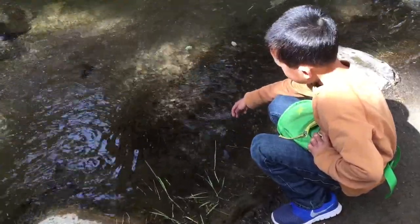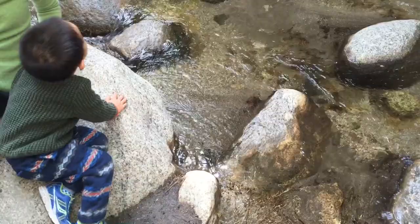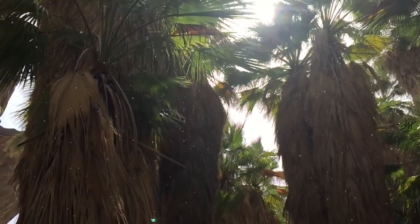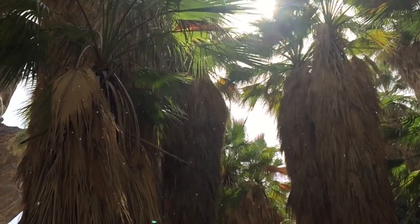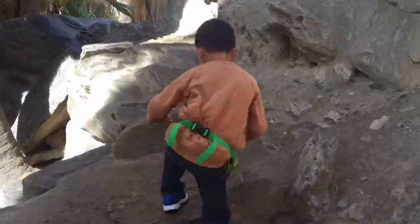I'm going to touch the water. Ooh, it's cold. And now it's baby's turn. It's so cold! Then something magical happened. It started to sprinkle. We were speeding up!